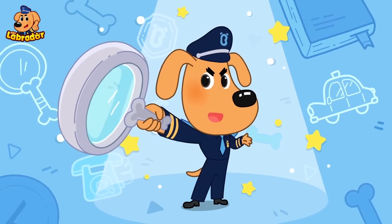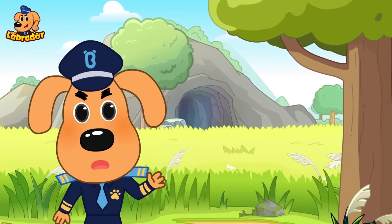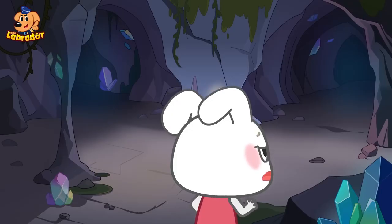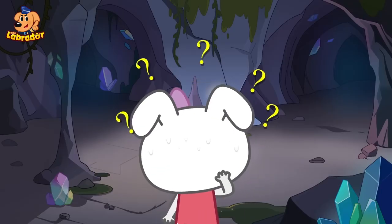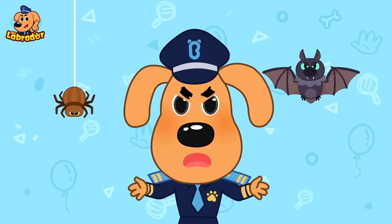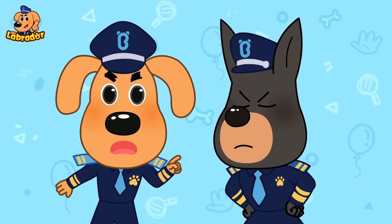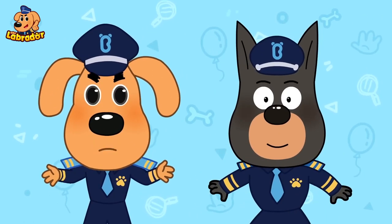Sheriff Labrador's safety talk. Kids, caves in nature can be very dangerous. You could get lost. And there might be venomous bugs or wild animals inside. If you get scratched or bitten by one of them, your life can be in danger. Remember, never go into a cave.